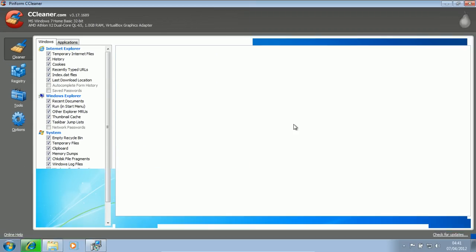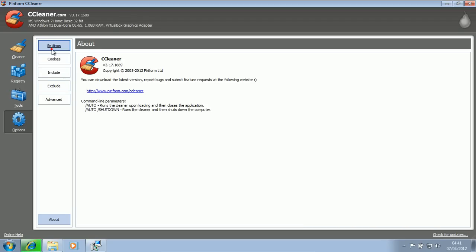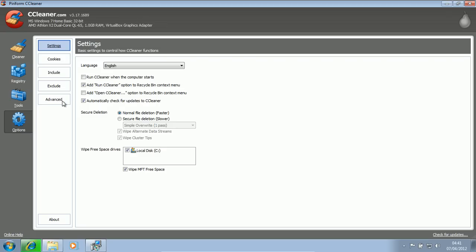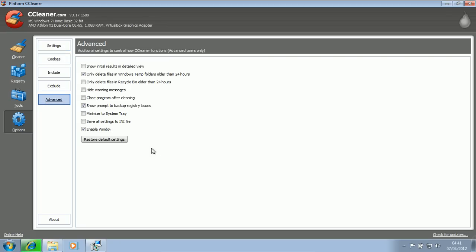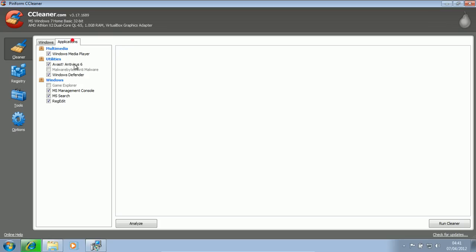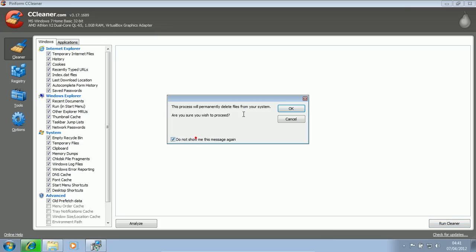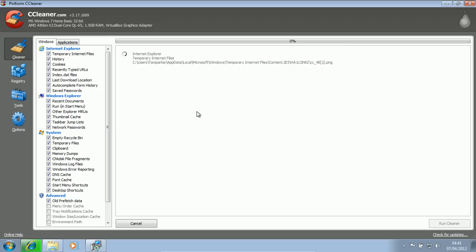So here's CCleaner, the latest version. I like to go to options and I like to hide the warning messages because I know what I'm deleting. And then I like to tick all this stuff down here because I don't really need it personally. And then applications, I always do everything. And then after that, you pretty much just click Run Cleaner. If you want to, you can click Analyze and it can tell you what it's going to delete. But really, everything in these categories you don't really need, and it's safer if you do delete them.